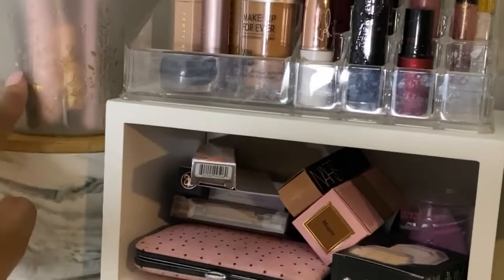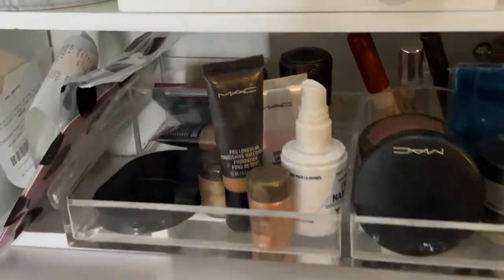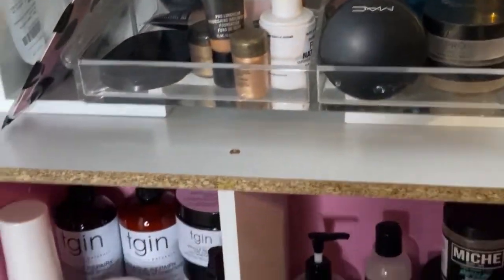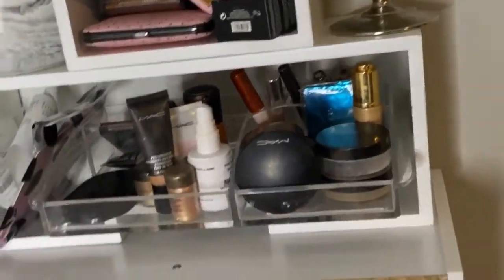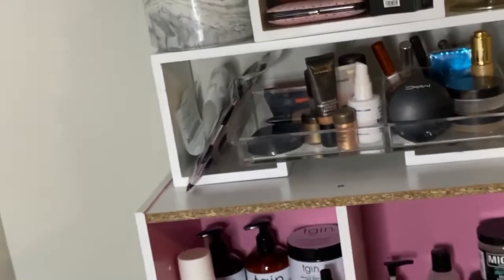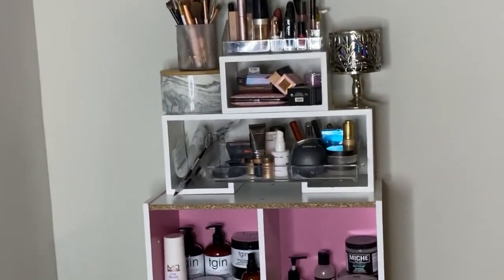I use my cup to hold my brushes. And these are just some free samples, so I have to go through those as well. I might just reorganize this some type of way. But yeah, so far, this is the look. This is the best I can do right now with what I have.